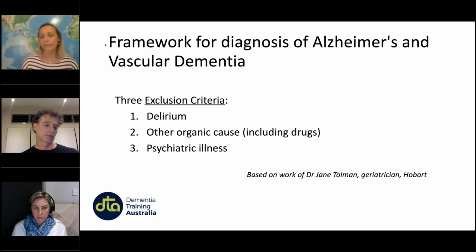So making sure that the person isn't experiencing significant depression, which might affect how well they're performing on their cognitive assessments, and also excluding other conditions like anxiety and some of the psychoses. I think that covers it. Would you say, Steph? Perfect.